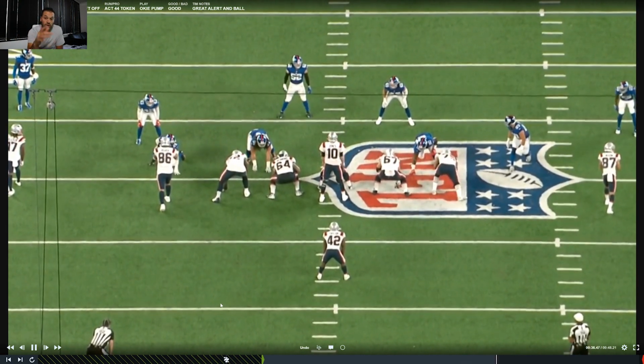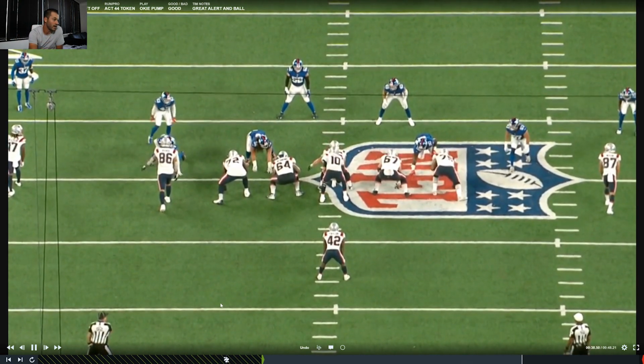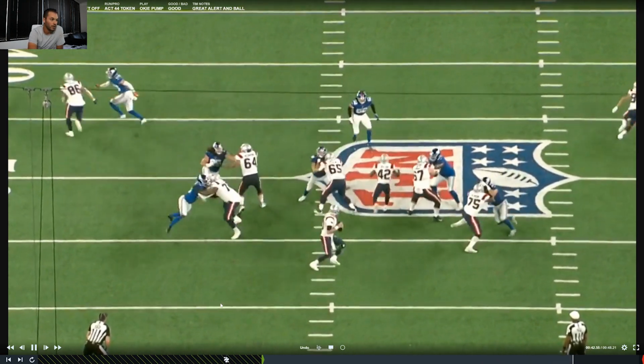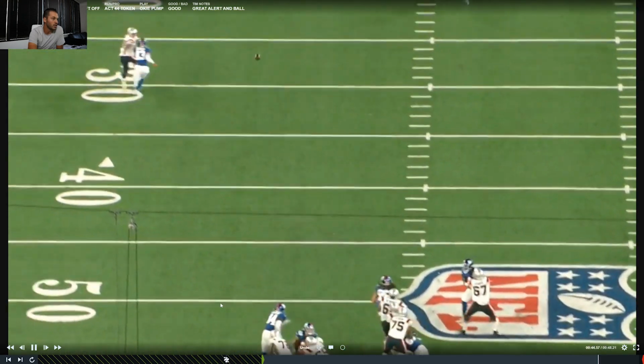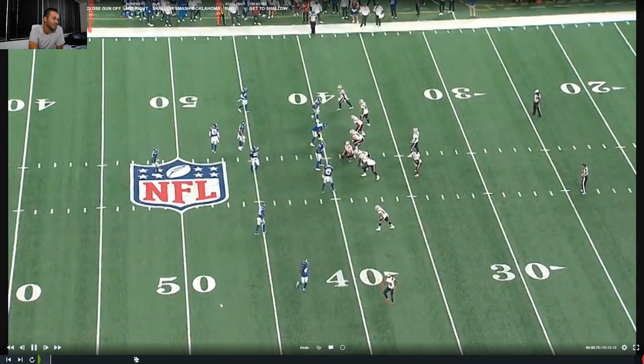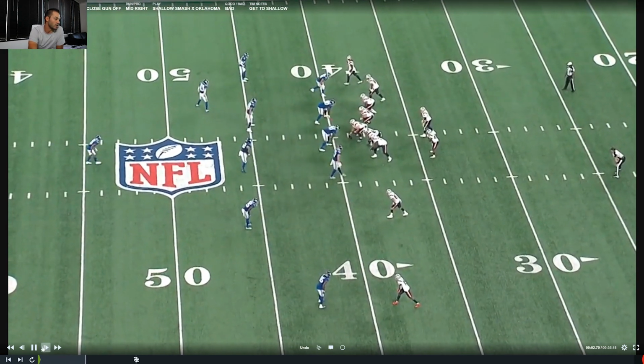Because why? Because we want the single high pass beater now. We had the two high run play on. Now we want the single high pass beater. Boom, a little hitch, navigates the pocket and delivers an absolute dime on the back shoulder. It's just as good as it gets, guys. Okay, so that was all the good.